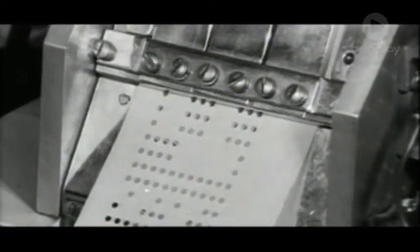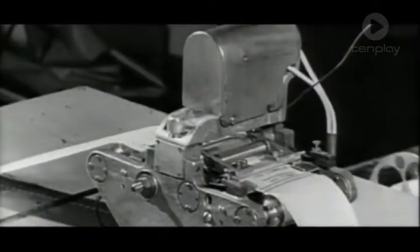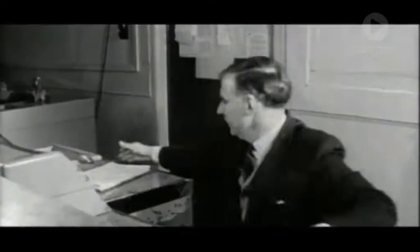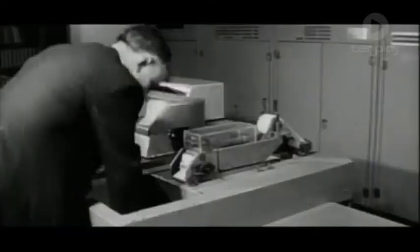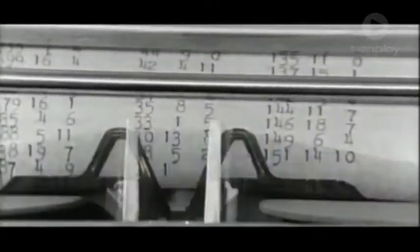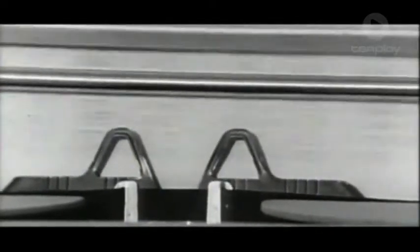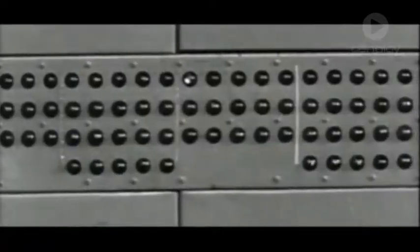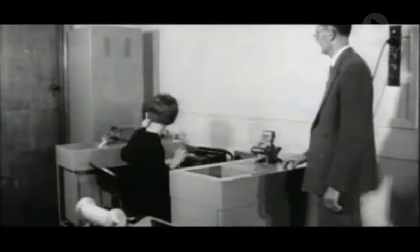Pieces of paper with punched holes representing math problems were fed into the machine that would calculate the answer and output the results on hole punched paper tape. These holes were then translated into numbers using a printer. CSIRAC was not completely automated, so people had to monitor its progress and initiate different steps of the process by hand.